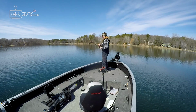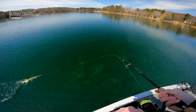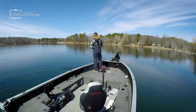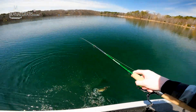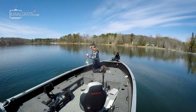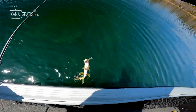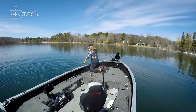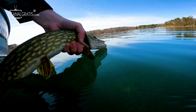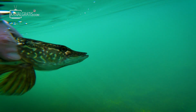There he is. Oh, it's a pike. That's not what I'm after. Little guy. That was kind of cool. I just saw a little flash out there, and then I was hooked up. Obviously, that's not the target species, but it is a fish nonetheless. He's obviously feisty and ready to get back, so we will do that. Get him back.